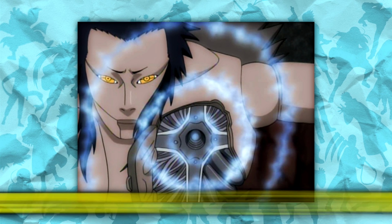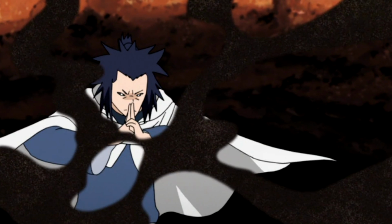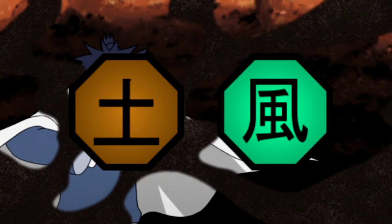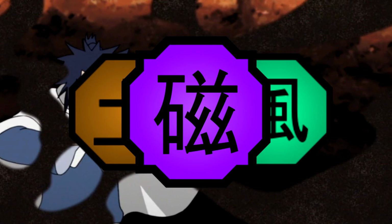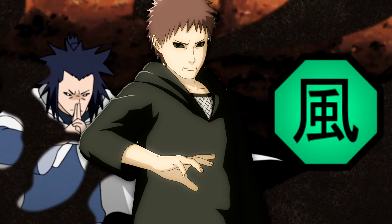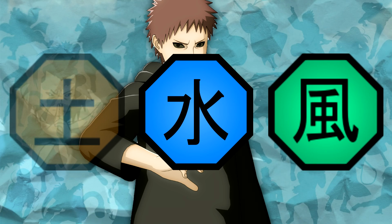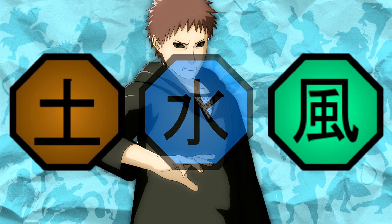Today we're going to be talking about Magnet Style, Magnet Release, or Jiton, whichever you want to call it. A nature release Kekkei Genkai that most people would agree is created through the union of Wind Release and Earth Release. It's never confirmed anywhere that Magnet Release is a combination of these two basic natures, but many people cite the fact that Rasa, Gaara's father and the 4th Kazekage, has access to Wind Release, Earth Release, and Water Release. And since the combination of Wind and Water creates Ice Release, and the combination of Water and Earth creates Wood Release, the only possible combination left for Magnet Release would be Wind Release and Earth Release.